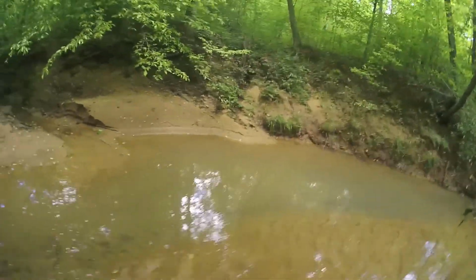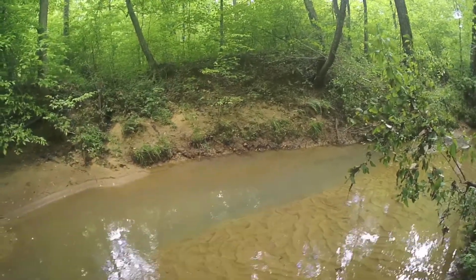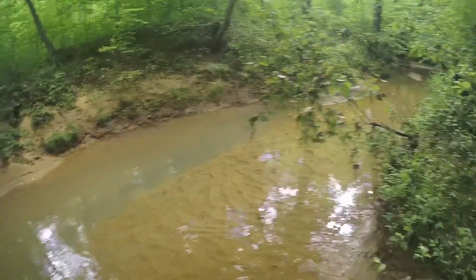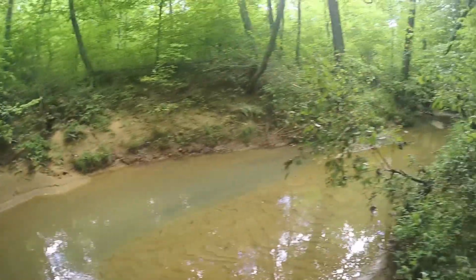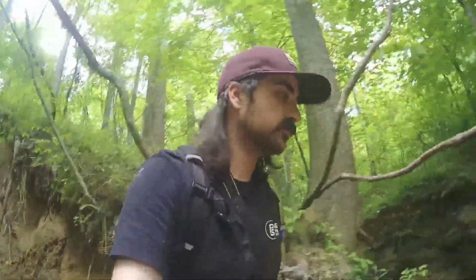That's where you're going to find some minnows. Oh, there is. There's a minnow swimming around right there. Let me see if I can... I don't know, this might be a socks-off walk too, dude. We're going to go this way. That's where the deer are going. We're going to follow the deer.